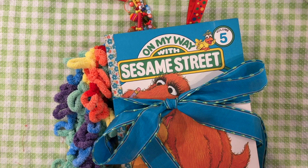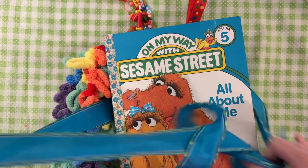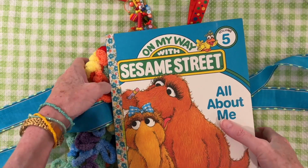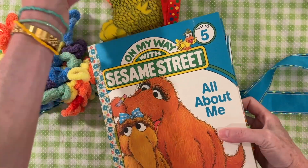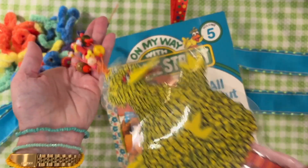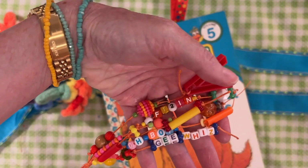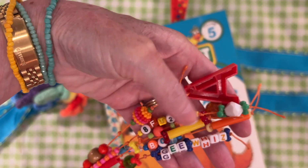Same number of pages as before, roughly 16, 17 per signature, if I'm remembering right. It's been almost a month since I put the pages in. This was wired ribbon, but I took the wire out. And this one also has a bookmark. We have Big Bird on this one, and it says, oh boy, and gee whiz, and it shows how tall he is, 8 feet 2 inches.